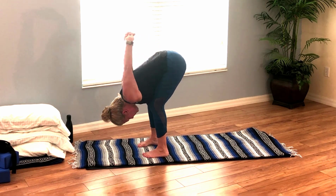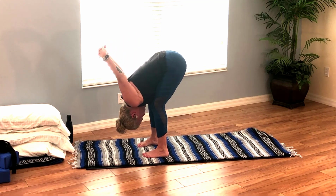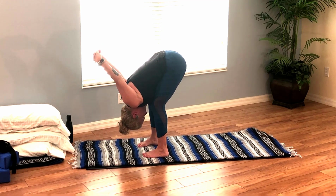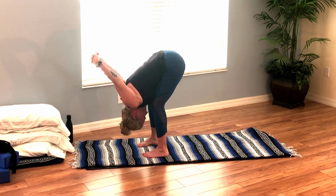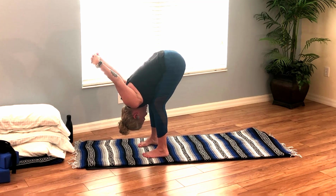And then bend forward, sending your arms over your head. Keep a generous bend to the knees so you have plenty of space. Let your head hang heavy. Just breathe. When we fold forward like this, it slows down the nervous system, sends a message of calm to the mind and to the body.